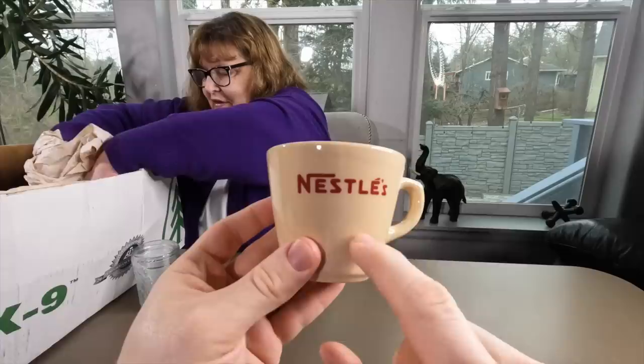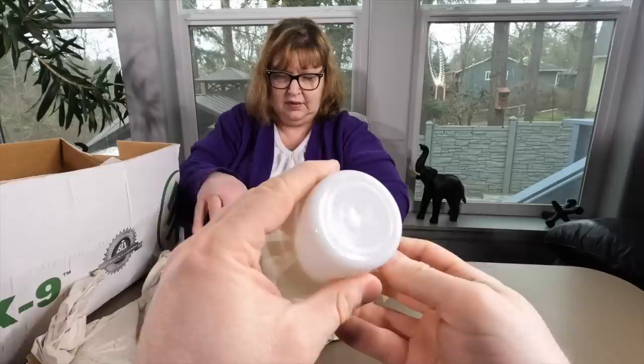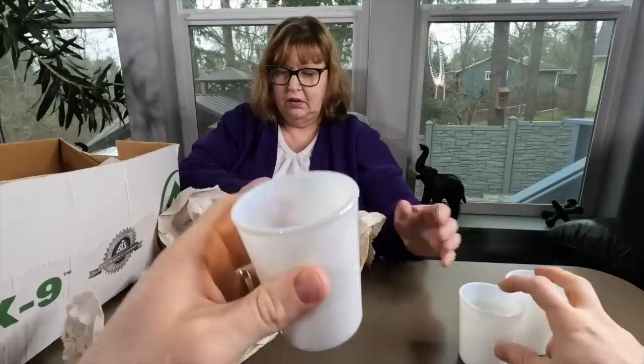Wow, look at that. Somebody's going to collect this. That is cool. Oh, these are all unusual shapes. You've got to be careful getting them out. Hopefully we find some more of those cups. I want some. Ooh, these milk glass. What is that? I don't see any brand on here. There's a slight color on the rim. Yeah, they're light. You can see my fingers through it. They're very cool looking.